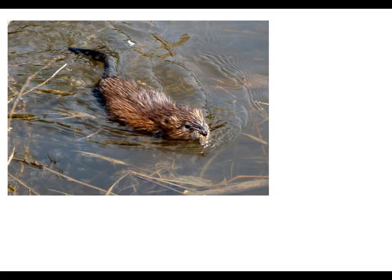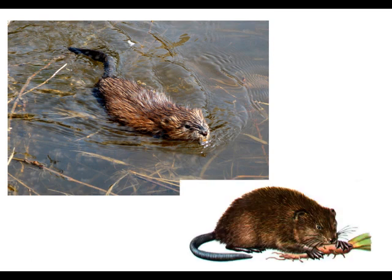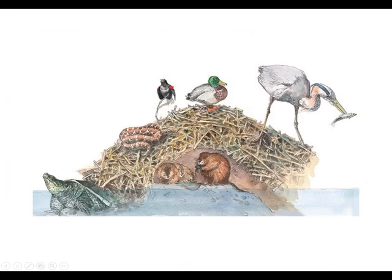They have a flattened tail, but it's not flattened the same way a beaver's tail is flattened. Beaver's tail is flattened dorsoventrally. Tail of a muskrat is flattened laterally. You can sort of see that in this illustration. They also build a lodge that's similar to a beaver lodge, or they can build these. They don't always build them, but it's much smaller than a beaver lodge.